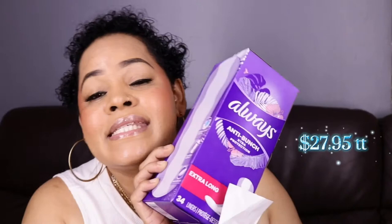Next item I always buy. It has 34 liners. It is extra long. I use Kotex, but they didn't have any extra long, so I bought the Always. Once I don't have any Kotex, I buy the Always. If I don't have Always, I buy the Kotex. I use either or. Right? $27.95 for this.